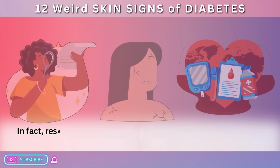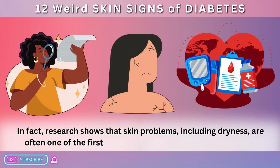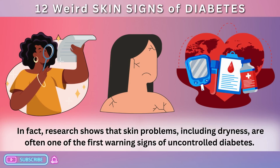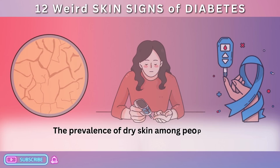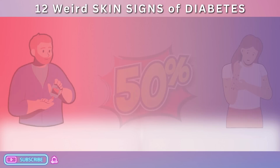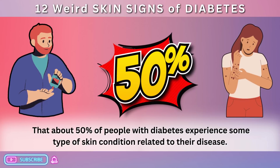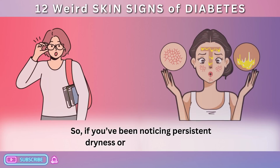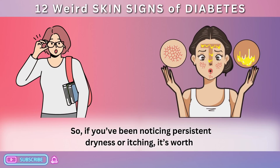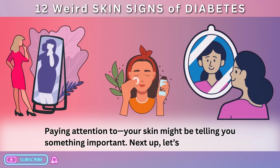It's a widespread issue that can signal deeper health problems. In fact, research shows that skin problems, including dryness, are often one of the first warning signs of uncontrolled diabetes. The prevalence of dry skin among people with diabetes is high, and it's estimated that about 50% of people with diabetes experience some type of skin condition related to their disease. So, if you've been noticing persistent dryness or itching, it's worth paying attention to. Your skin might be telling you something important.